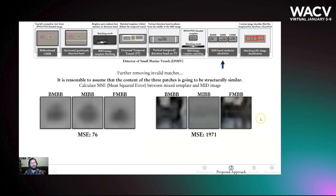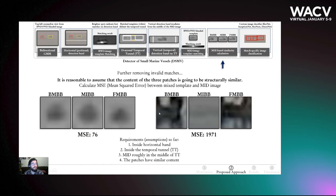Our 4th assumption relates to the content of these bounding boxes. If a group of 3 bounding boxes is invalid, their content is not going to look alike. Therefore, if you calculate the mean squared error for this group of patches, it is going to be way higher than that of a valid group. Therefore, our 4th assumption is that the patches have similar content.